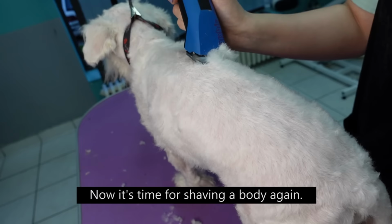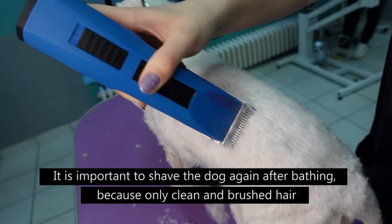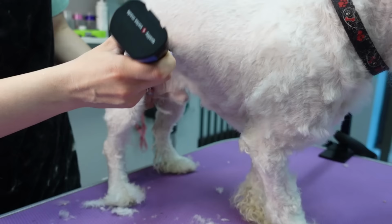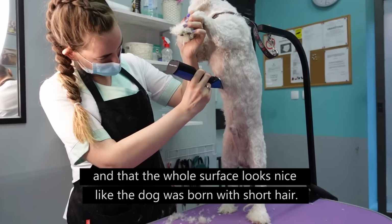Now it's time for shaving the body again. It is important to shave the dog after bathing again, because only clean and brushed hair I can shave so it looks nice and smooth. By that, I mean that there are no steps on the hair and that the whole surface looks nice, like the dog was born with short hair.